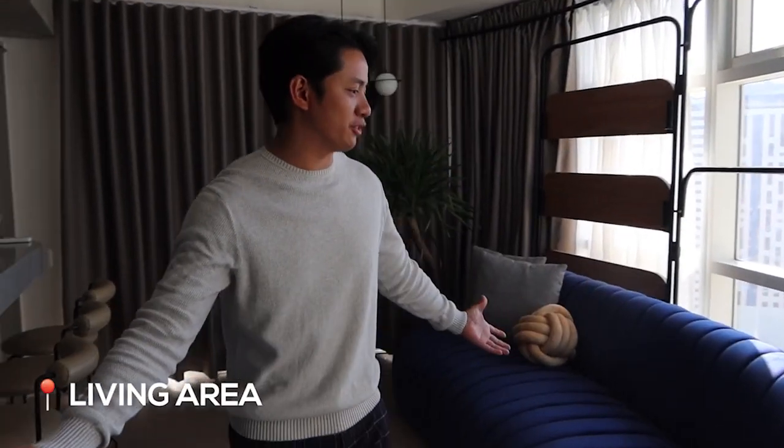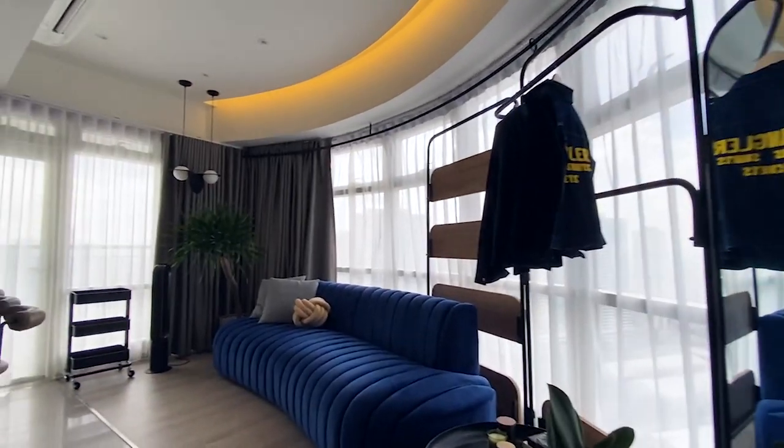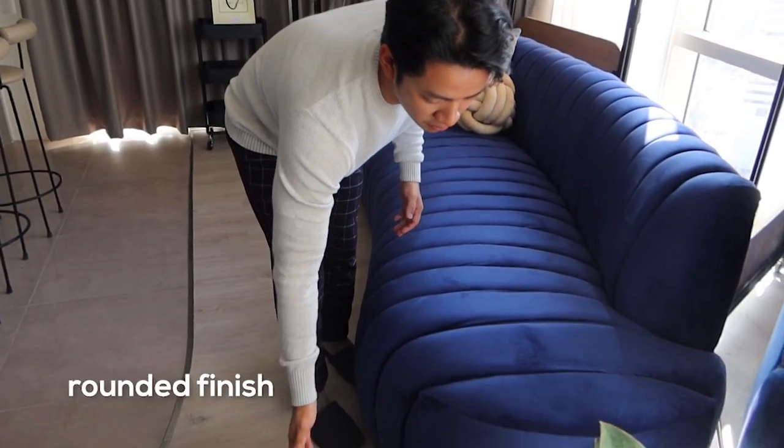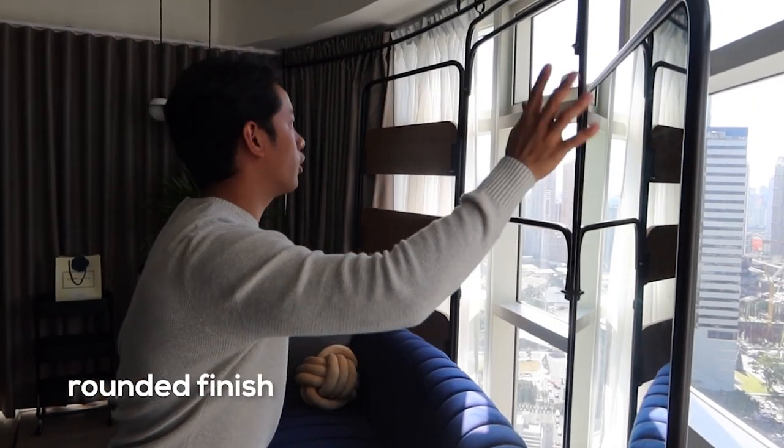Okay, so we now go to the living area. Ito siya. And I'm super happy with the layout of this building kasi pa-curve siya. So lahat ng mga one-bedroom units dito sa condo na to, pa-round yung layout niya. So as you can see sa mga elements natin sa condo natin, marami tayong mga rounded finish from the table, from the sofa, even from the edges of this mirror. It's all curved. Wala kang makikita mga matutulis yung mga masasakit pag nahulog ka, pag natamaan mo.